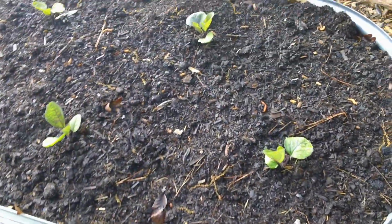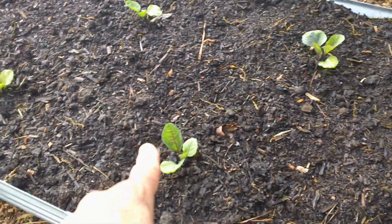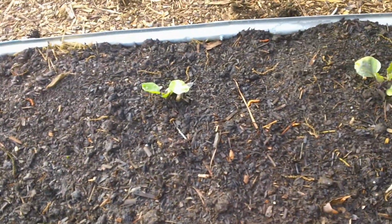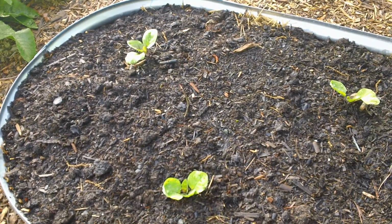And here are my eggplant. These three are the Nagano, and these three are the Kamo. So we'll see how those do. We'll see if we get flea beetles.